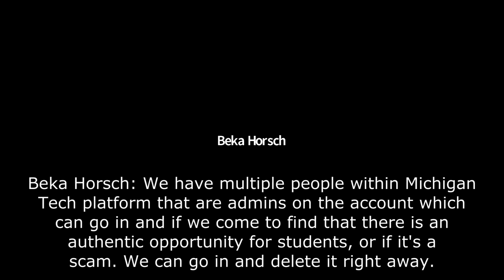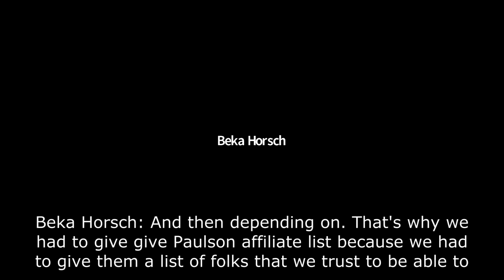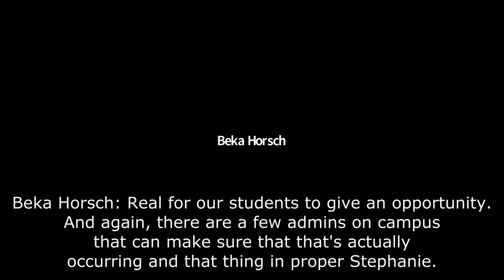And to answer the question about scams, we have multiple people within Michigan Tech's platform who are admins on the account, and if we find that there isn't an authentic opportunity for students, or if it's a scam, we can go in and delete it right away. That's why we had to give GivePulse an affiliate list, a list of folks that we trust to advertise real events to our students. And again, there are a few admins on campus who can make sure nothing improper is happening, which is good.